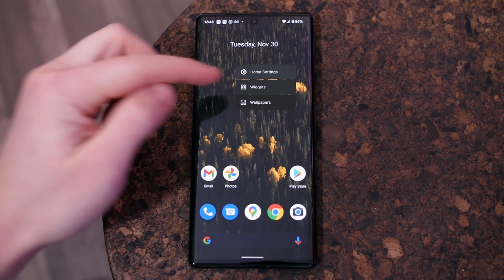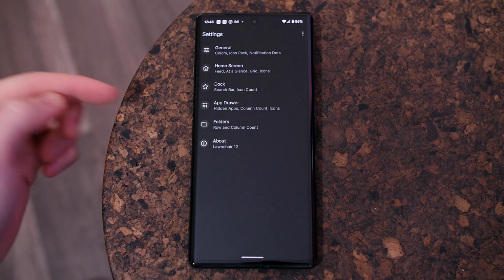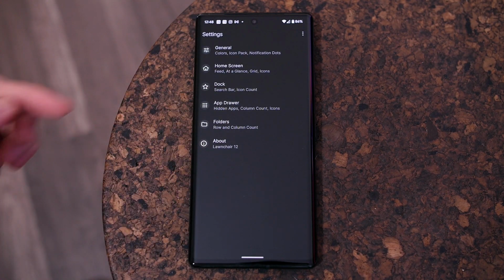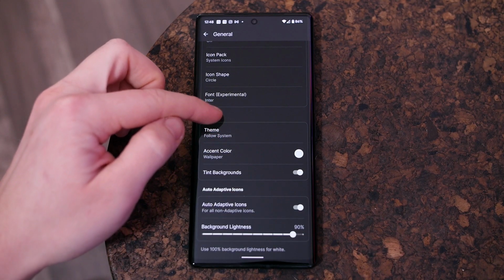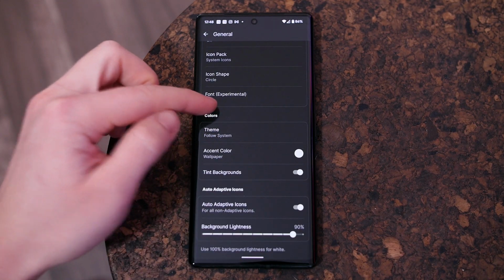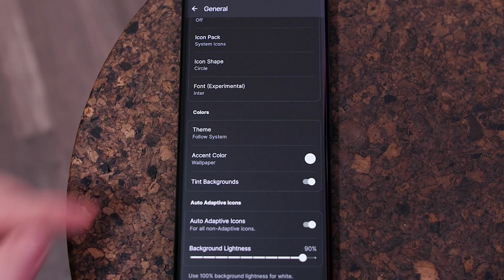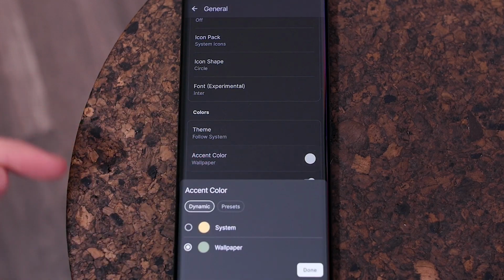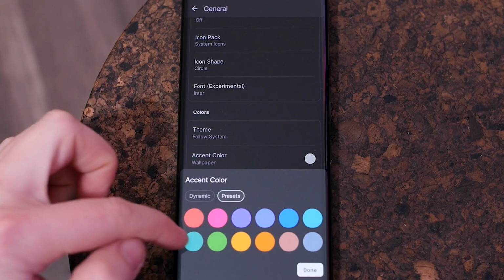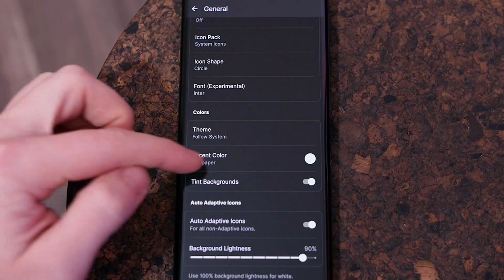Now, as you can see, it looks just like the stock Pixel 6 launcher, but when you dive into the settings, you can actually get a lot more features and settings to tweak that the stock Pixel 6 launcher just does not offer. One of the biggest new additions is support for Material You and Dynamic Color, which will automatically add accent colors throughout the UI that matches your wallpaper.